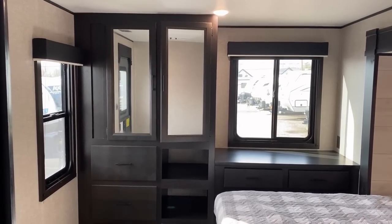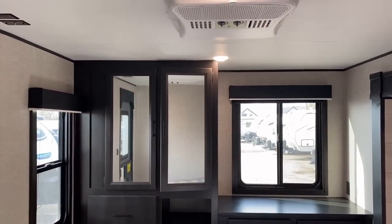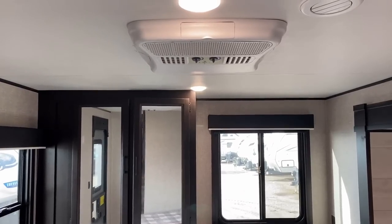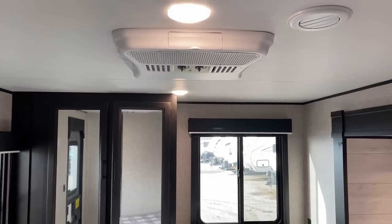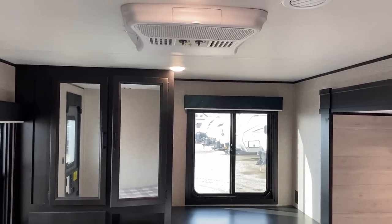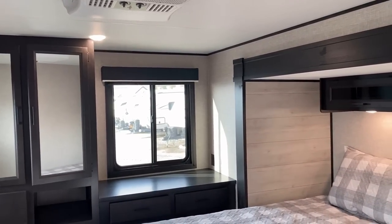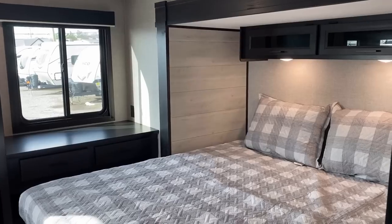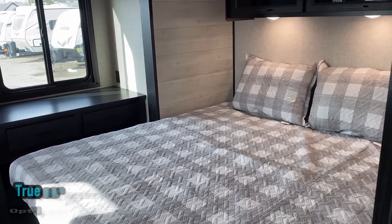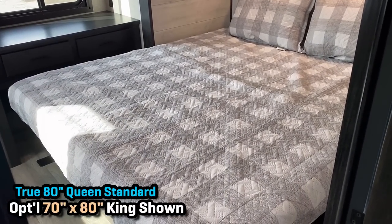Now, a couple things with the bedroom right here. You can see that we built this with 50 amp service and put on the optional second air conditioner. This is a big trailer with a lot of cubic foot of space and multiple separate rooms. The living room does have a central air, but man, I feel like it does need that extra air conditioner right there. Now, what we're looking at over here is the 70 by 80 optional king bed, so that you can really stretch out and have some more space.